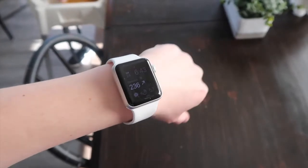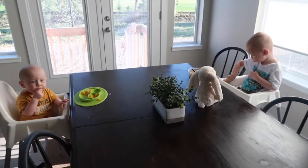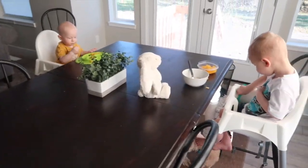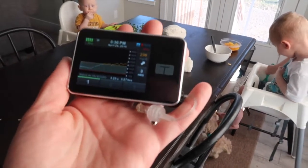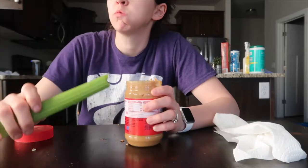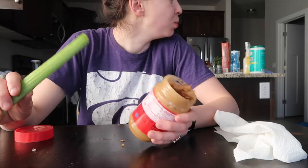So fast forward a little bit, I did not show that I ate a bowl of cereal, and I miscalculated what I needed to give myself. And so now my blood sugar is really high. So the boys are having dinner, and I'm going to wait a little bit because I gave myself some insulin to correct my blood sugar. And so hopefully that will go down. And if it doesn't, I could exercise some more or just give myself more units to correct. But for now, I'm just going to eat some peanut butter and celery.